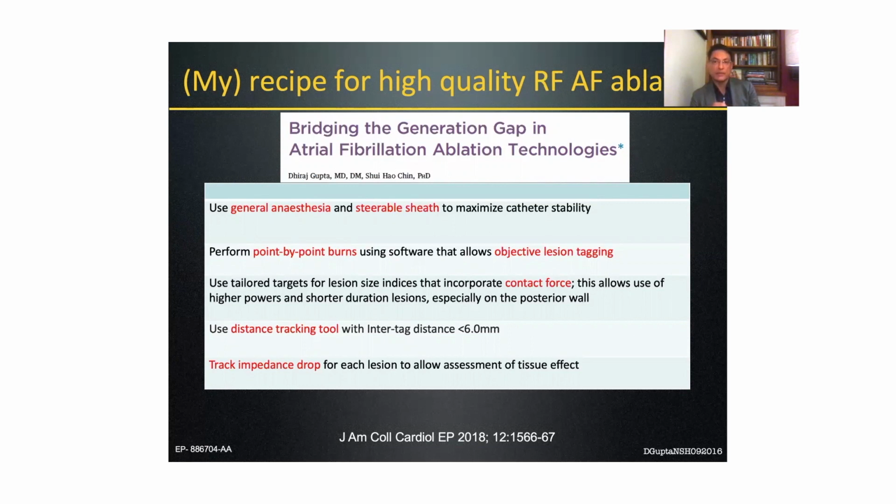And the way we do it in our lab is use general anesthesia and steerable sheath because it maximizes catheter stability. We perform point-by-point ablation using software that allows objective lesion tagging. We also use a catheter that allows us to see the contact force being applied, because once you know what contact force you're using, the other two variables, that is power and time, become much easier to control.